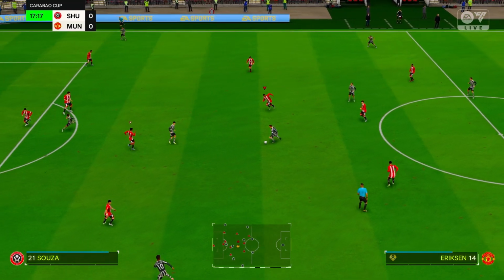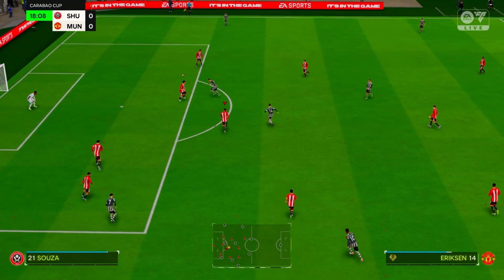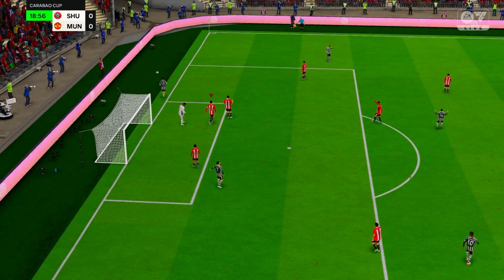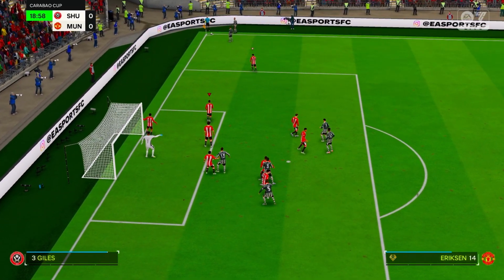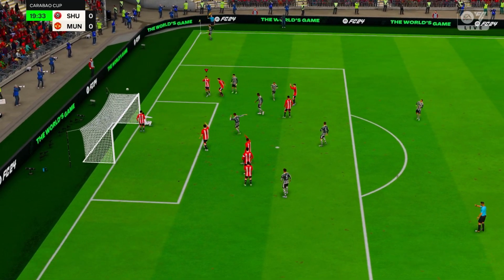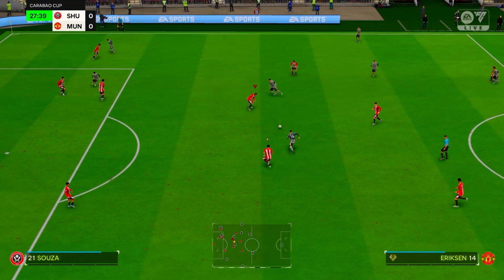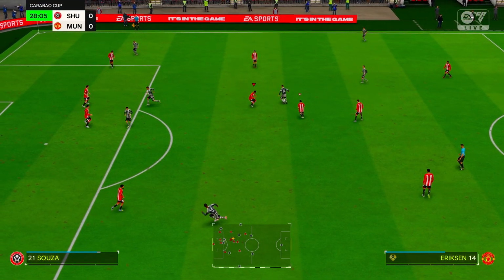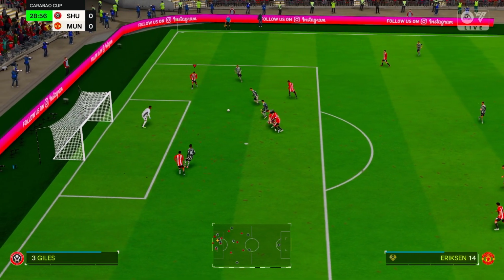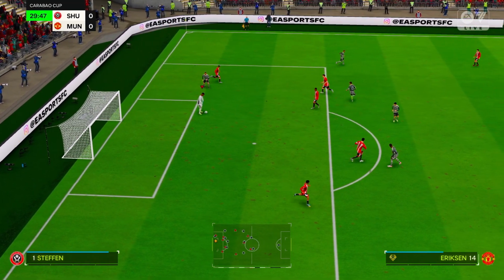Here's the former Villa man, Jordan Vertu, into Christian Eriksen, the Dane, looking to get his head up as an effort on goal, and Steffen parries it away. Another corner for the Red Devils. This time it is swung into the middle. Rashford gets his head to it, and Steffen's there once again on the spin, looking to get away from Souza. Eriksson has it now. Eriksson is away from the Brazilian. Morata, Maguire dispossessed. Big chance, Steffen saves and gathers the loose ball.